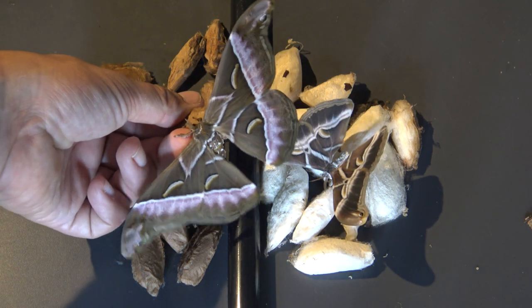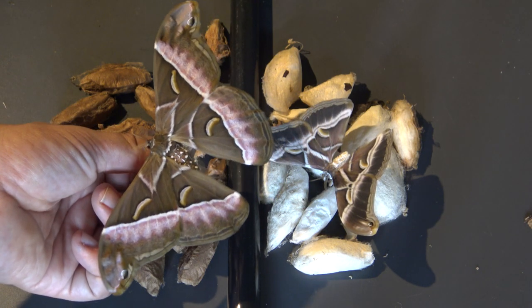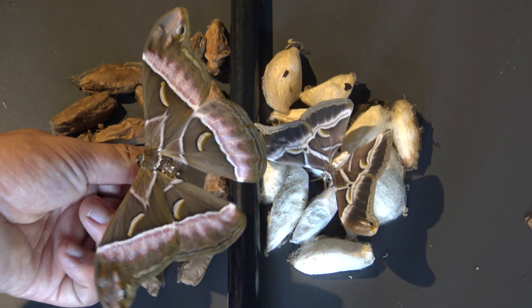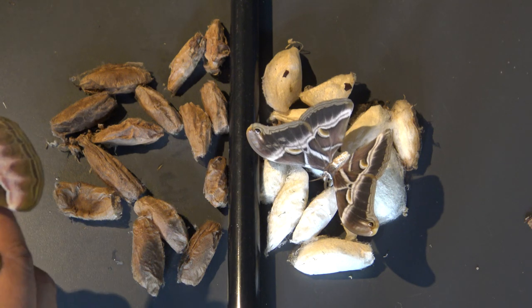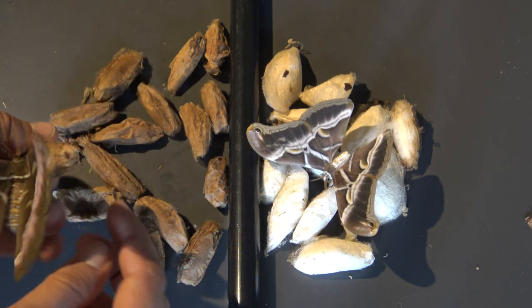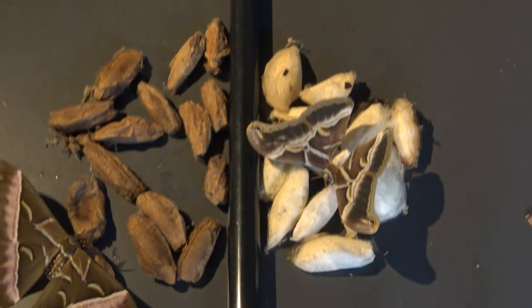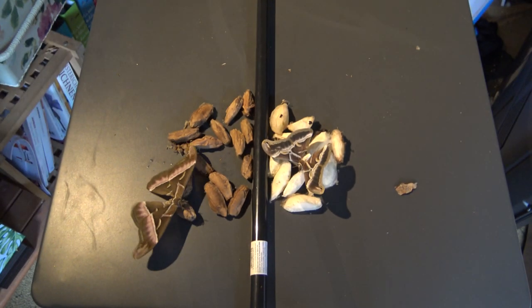It's also funny to see how this wild Samia is pretty stressed out because I'm handling her. As you can see, she's trying to escape. And the domesticated insect is just chilling there. He doesn't care. Yeah. So. Wild versus domestic. Anyone?